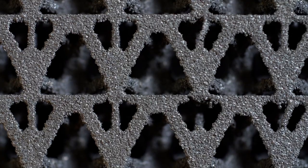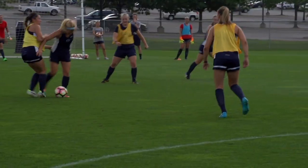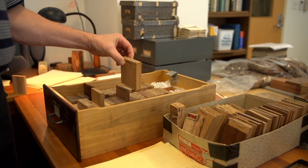Coming up, breaking the mold with 3D printing. Additive manufacturing has the potential to truly revolutionize manufacturing. The best ground game in the Big Ten. We always say that Penn State is the best place in the country to play college soccer. And the number one reason why is because of Jeffrey Field and the quality of the surface. A mysterious collection resurfaces. And he said, well, if you like that kind of stuff, I want to show you some.